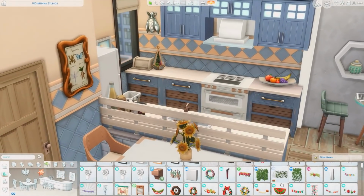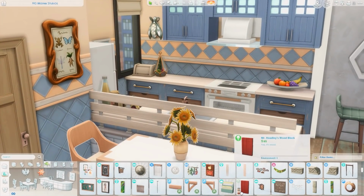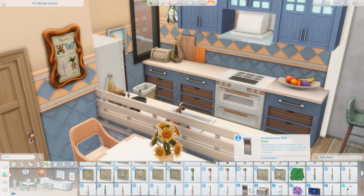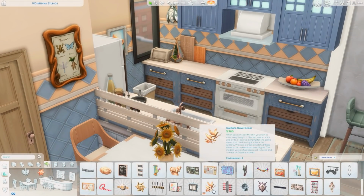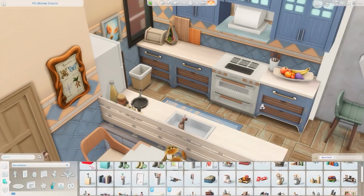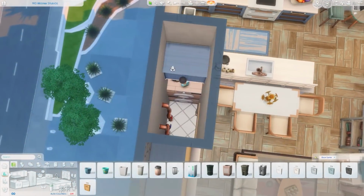And then I was like, you know what? This kitchen needs something. And what it needs is cutting boards. I add two cutting boards to every kitchen, but I feel like they're just so empty and I need something else to put in the spaces. So I like how those fill out the space, so I'm going to keep using them. But that's pretty much it for this build.